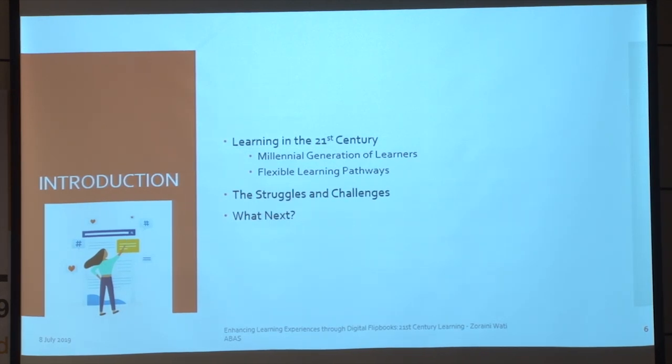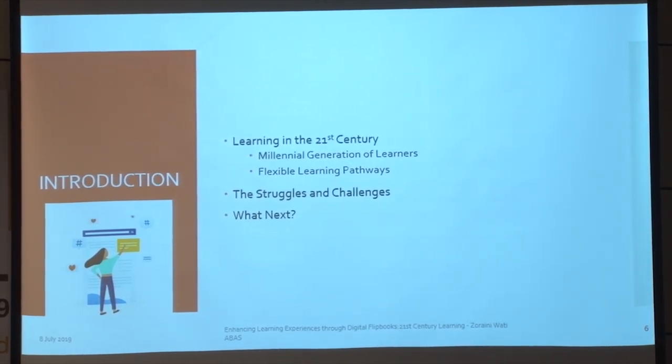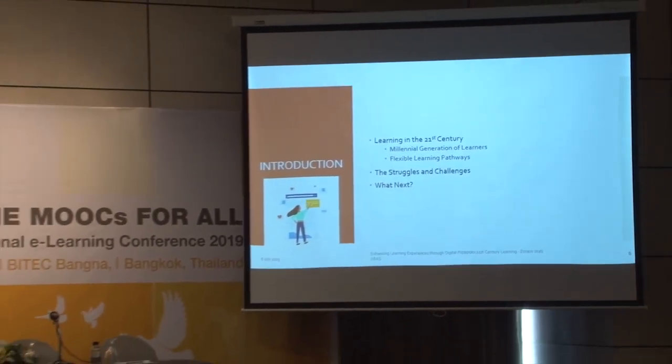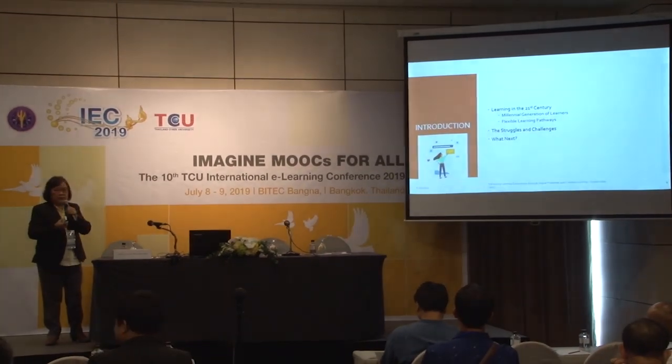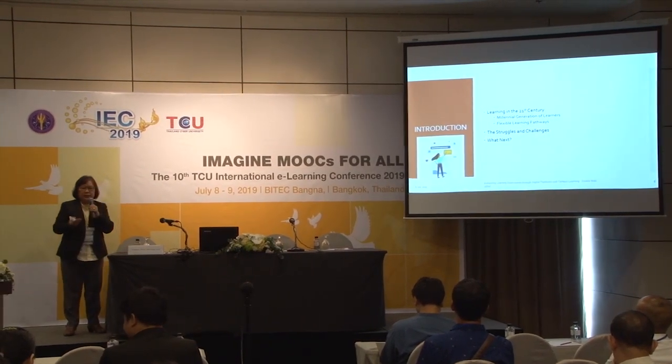And the other thing is, Wawasan Open University is an open and distance learning university, just like Sukhothai Thammathirat. And with an open university, the struggles and the challenges that the learners go through are a bit different from the traditional universities. Most of them are working. Most of them have less time to study or to do their assignments. And most of them don't really have time to read whatever we ask them to read.